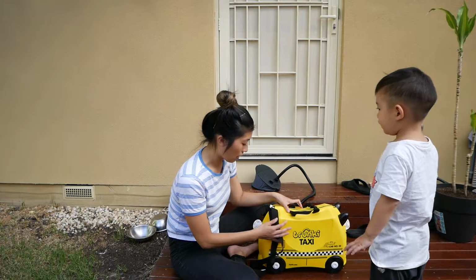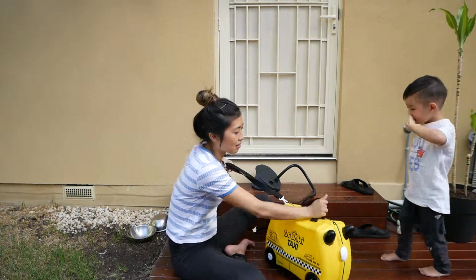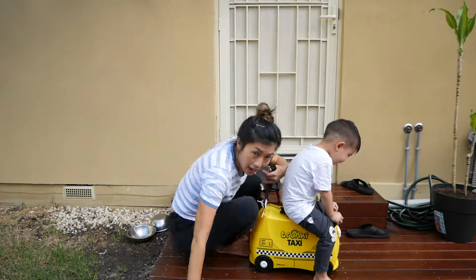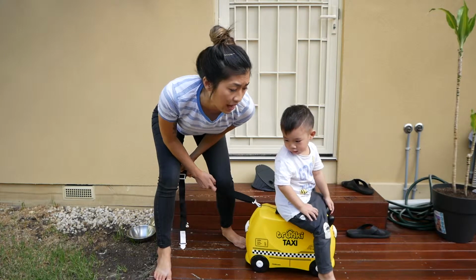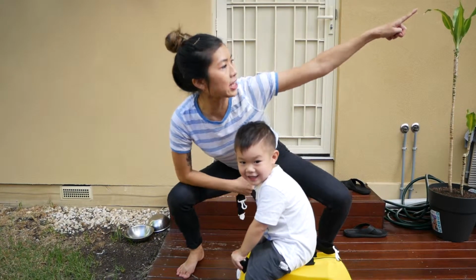Oh, tickets. Okay, afterwards. Alright, now, Flo, wait. You have to sit on here and Mama's going to pull you, okay? Ready? Alright, hold on to the horns. Oh, this should be on the other side. Oh well. Alright, now pretend we're rushing off to the gate. We're really late. We gotta go. To the gate!